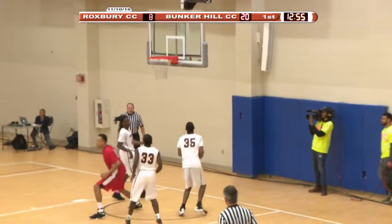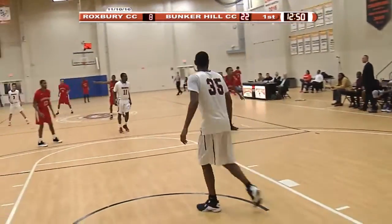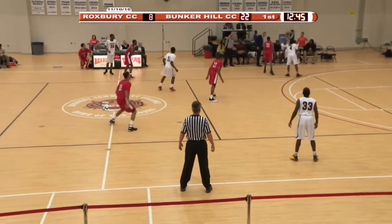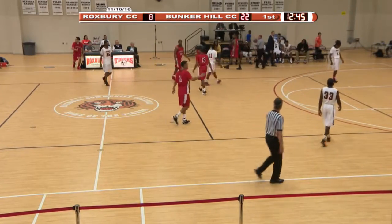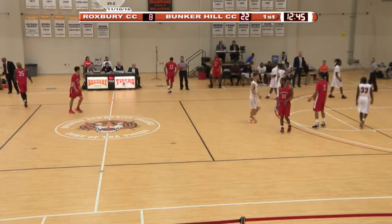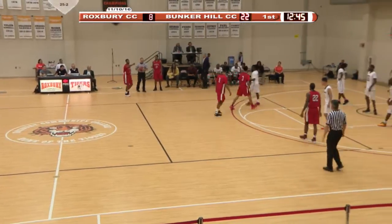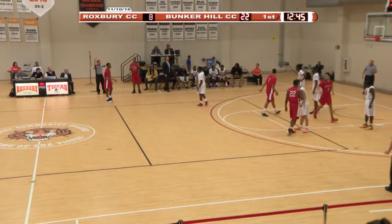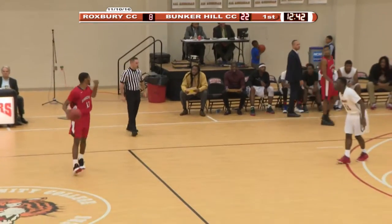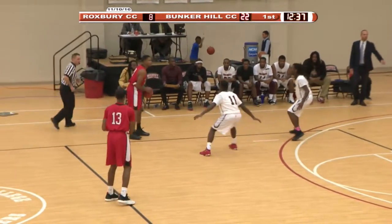Degby from the elbow. He's done it all, right? He missed the very first shot he took on the baseline, but since then he's been okay. Got to move, slide over. Ball got kicked out of bounds, so back to Bunker Hill. Degby will head to the bench. It's a welcome sign for RCC. But if you watch what Bunker Hill's doing, they're rotating guys, so they always have fresh people out there.